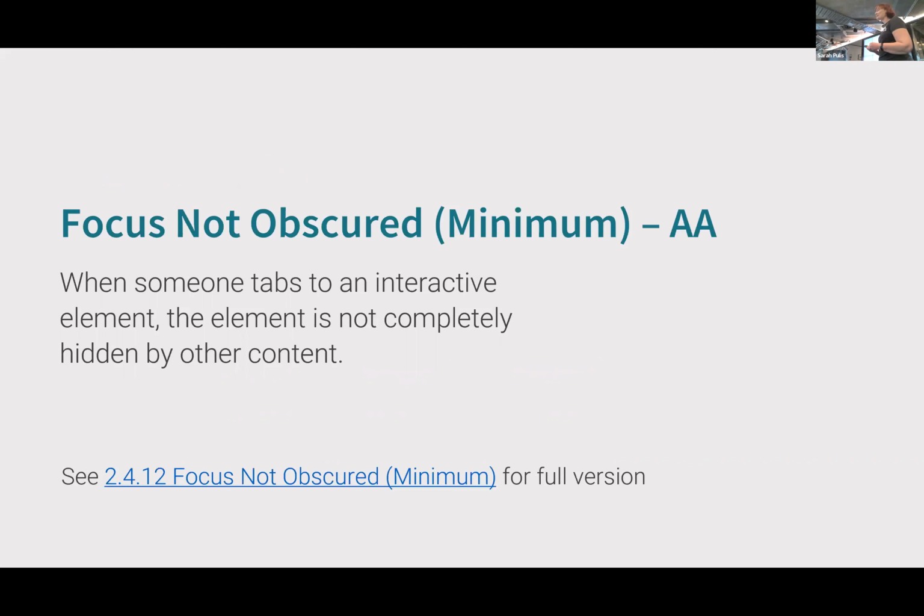Okay, another one related to focus. Focus not obscured minimum. So this is a AA. We're actually going to have a AAA as well that's been introduced in WCAG 2.2. And this one we've summarized as when someone tabs to an interactive element, the element is not completely hidden by other content. So pretty straightforward. It's going to apply to anyone who is a keyboard user, has low vision as well, perhaps as being a keyboard user. That's who's going to benefit, yeah.